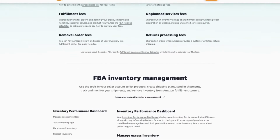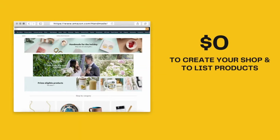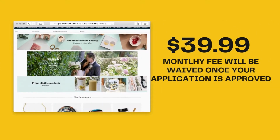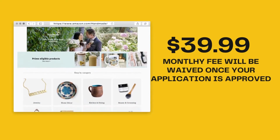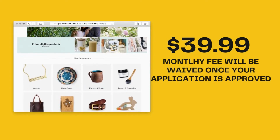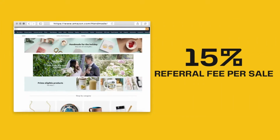Joining Amazon Handmade, creating your shop, and listing products is free. There is a $39.99 monthly fee to get started, however the fee will be waived once your application is approved. Whenever you make a sale, Amazon Handmade will deduct a 15% referral fee.